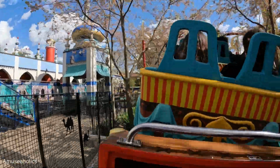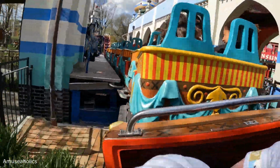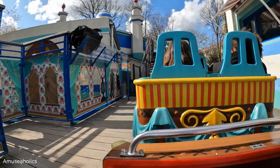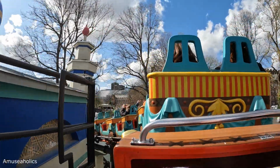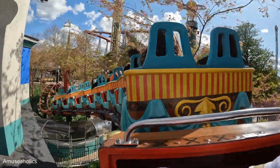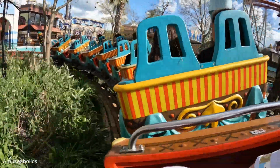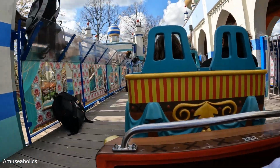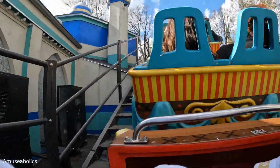Hey! There goes the camel. Woo! Oh, 3 laps. Yeah, it's reasonably quick, isn't it, over this bump? Here we go. Woo! That's not a bad little coaster, really. Oh, a 4th lap.